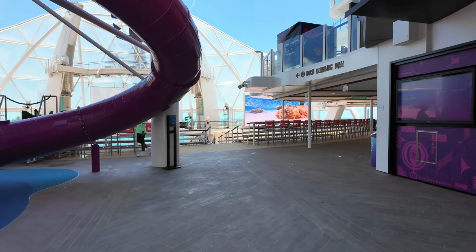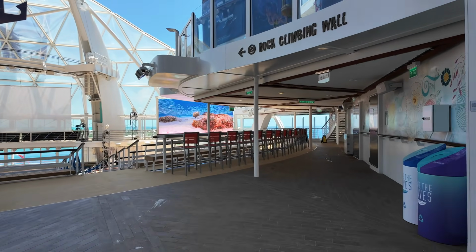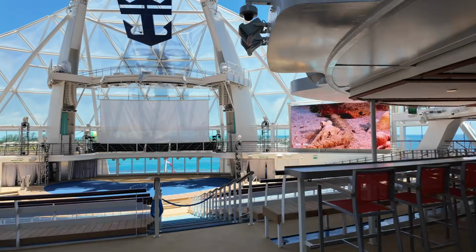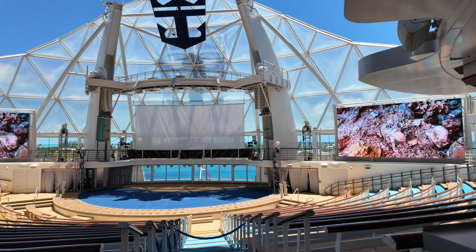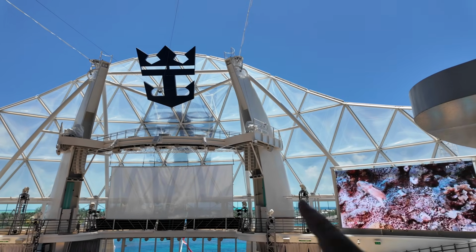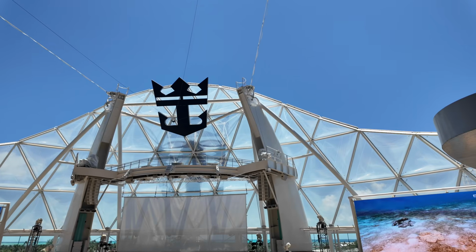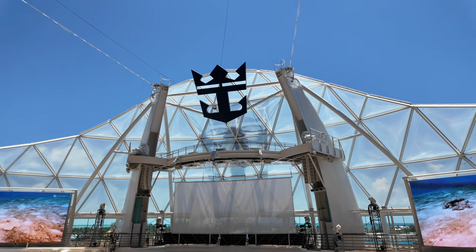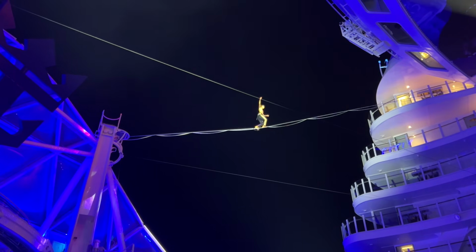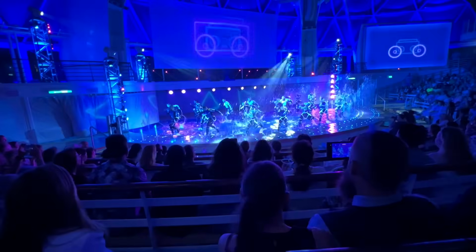And then as we pass beyond the Ultimate Abyss, we come to one of my favorite things on Royal Caribbean Oasis class cruise ships. It is the Aqua Theater. This is where they have the big aqua show, where very skilled performers, former Olympians, jump from the top of those platforms into a waiting pool down below. I think this show itself is worth booking a Royal Caribbean ship, an Oasis class cruise ship.